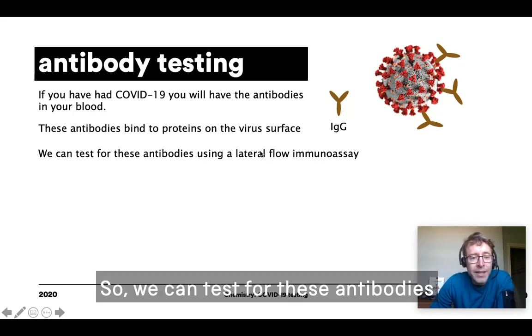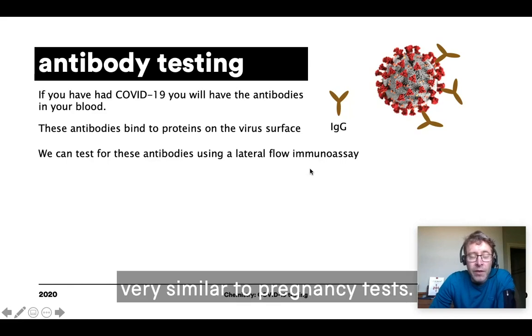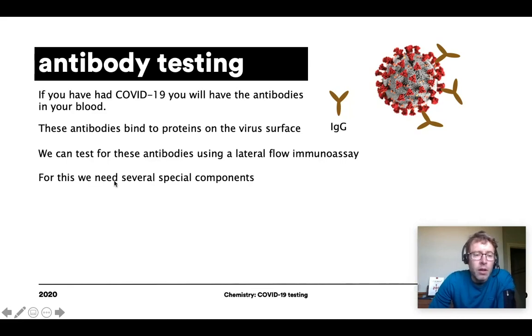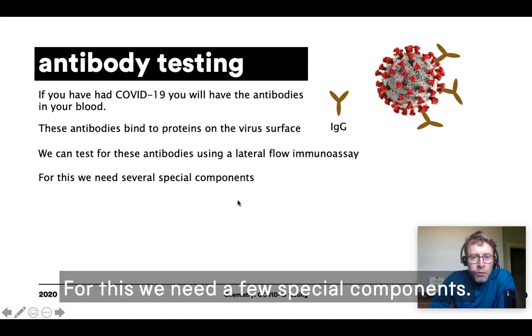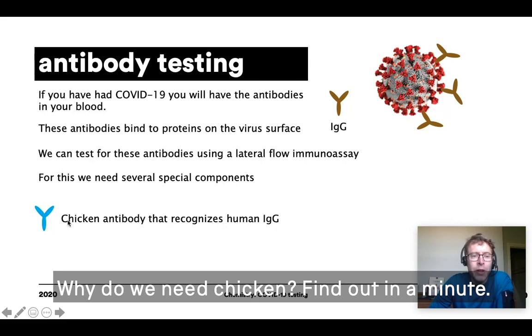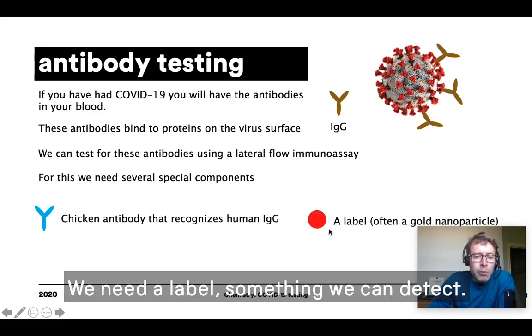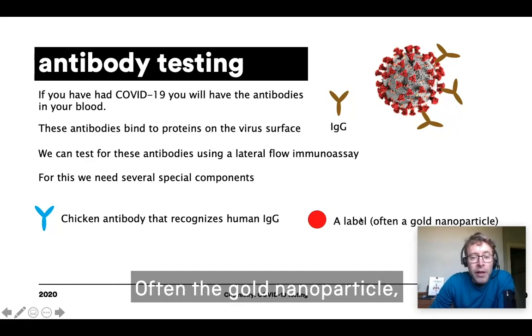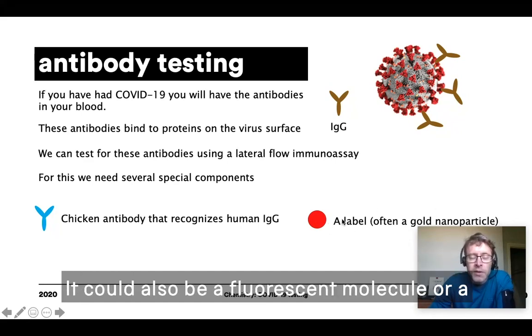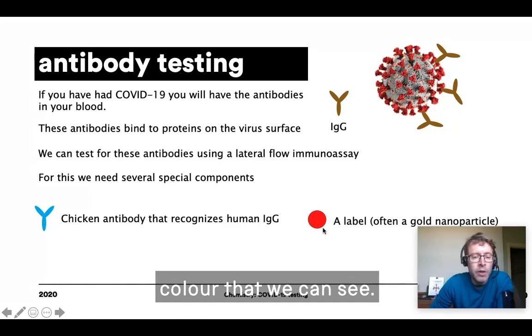So we can test for these antibodies using a lateral flow immunoassay, very similar to pregnancy tests. For this, we need a few special components. We need some chicken antibody that recognizes human IgG. Why do we need chicken? Find out in a minute. We need a label, something we can detect. It's often a gold nanoparticle, so nanotechnology can come into this. It could also be a fluorescent molecule or a dye molecule. It's just something that has a color that we can see.